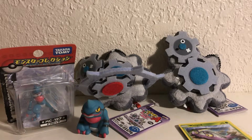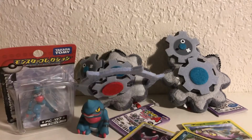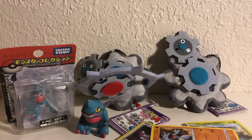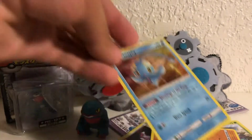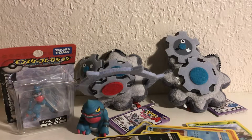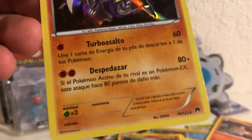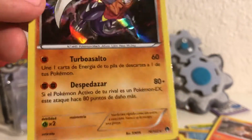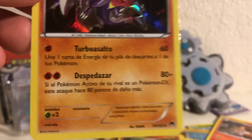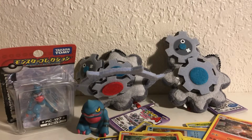I didn't buy the cards, that's not why. So we got a foil Glameow, Inkay, Bellsprout, Rhydon. Ooh, Manaphy, look at this. Nice. Dynamo, Alolan Grimer. Ooh, so Charmander, Charmeleon, Garchomp. Is this from Spain? Oh, they're from Spain! Look at this! This is in Spanish because the seller was from Spain. Oh my gosh, I didn't even notice that. Some of them are in English, but this one's not in English.